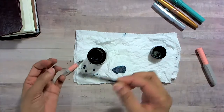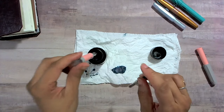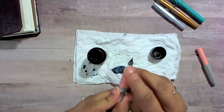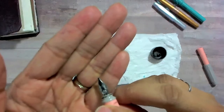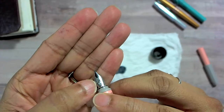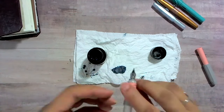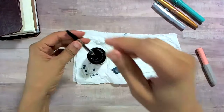And people will do that if they don't want to stain this portion, because if you're going to fill the pen the proper way, you do need to get the little filler hole submerged into the ink so that you can draw up ink into the pen. But I'm going to do it a different way.